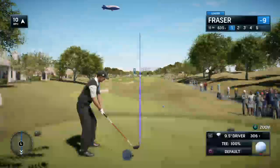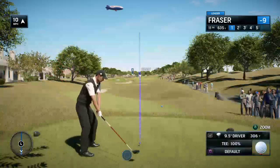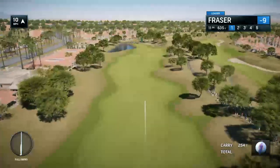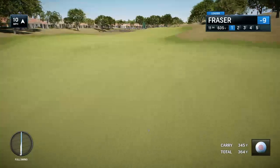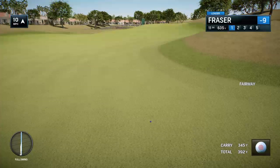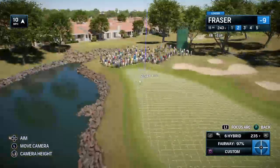Boy, this is a long par 5, the 11th at PGA West. 617 yards. Game's about rhythm. When you have good rhythm, it just looks effortless to hit the ball 300 yards through the air. That easy. Can we get a measure on that one? That's enormous. Okay, the second shot now at this par 5.